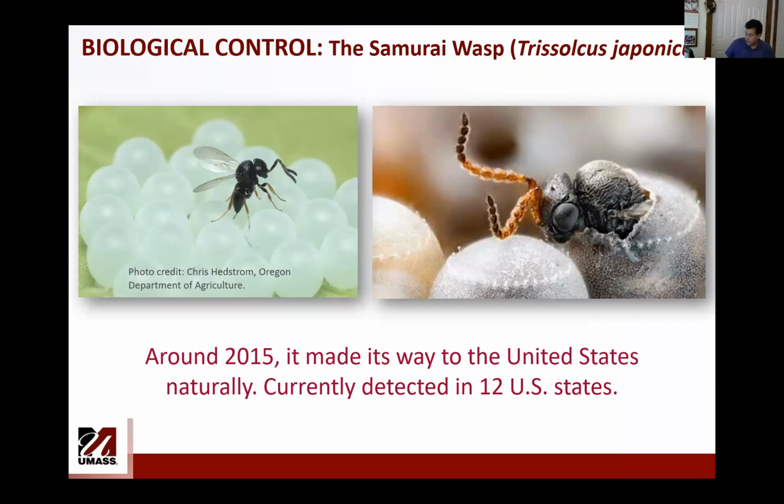So the last topic is biological control. There is a parasitic wasp, which was actually introduced for research purposes. It was in a lab, a USDA lab, but then it was found outdoors. Somehow it made its way to the US without any help. It has been found now in 12 different states. It's called the samurai wasp.